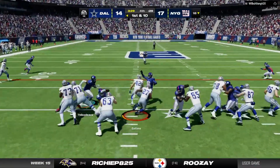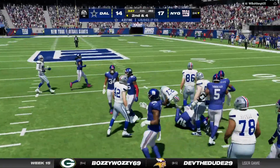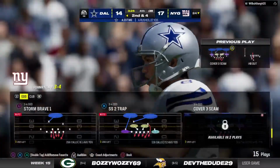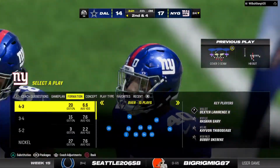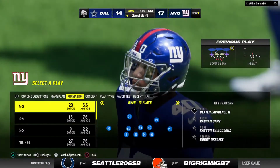Still a good chunk of time remaining here in the 4th quarter and a chance to regain the lead in a tight one. And he'll power his way up near the 25. It's a 6-yard pickup, but it gets him to 2nd and 4.